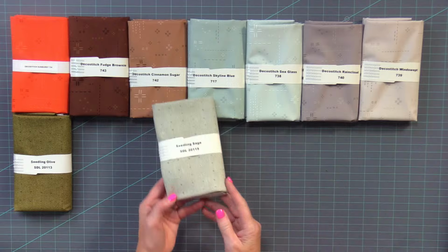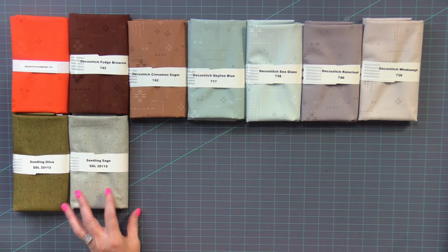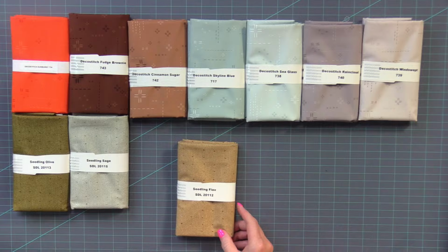We have the seedling and the sage. So that's a very, very light sage. This will be gorgeous in a background, adding just that nice little hue of sage to it. We have seedling in the flax, kind of a tan color, another beautiful one.